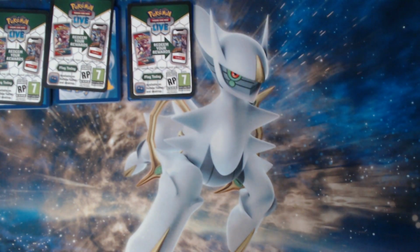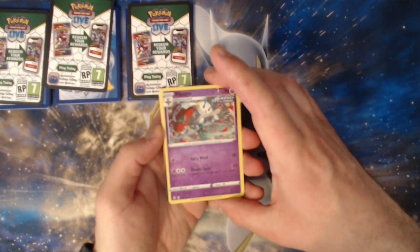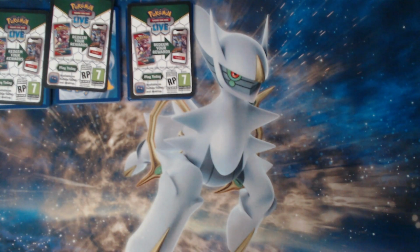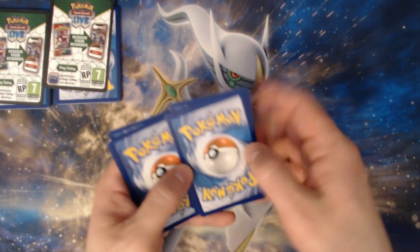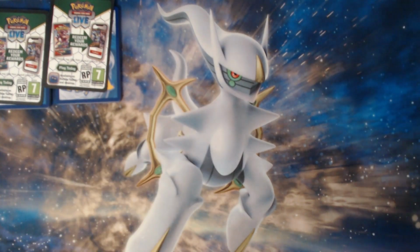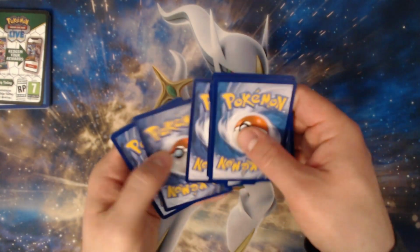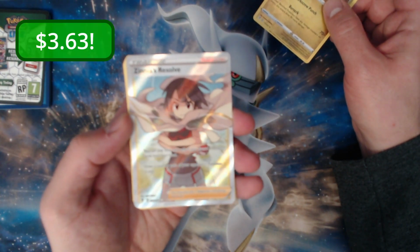All right, 4 to go. Which one is Umbreon hiding in? All right, Floette, and ooh, a Leafeon V. Very nice. This one feels good. Let's see what we got. Cragonal and a holographic Zoroark. Feels good, huh? It does feel good. Yeah. Just feels good to be alive. All right, Trampa. And, ooh, a Zinnia's Resolve Trainer. Very, very nice.